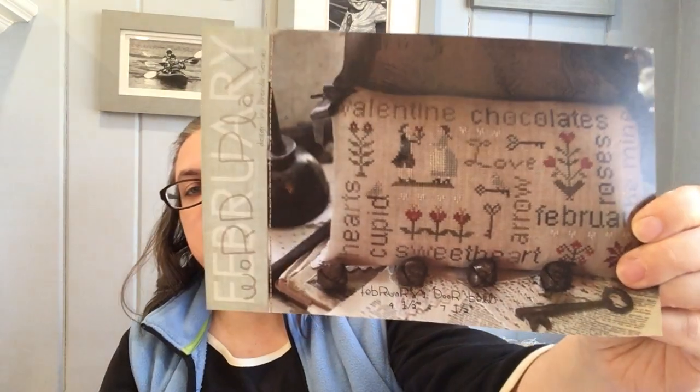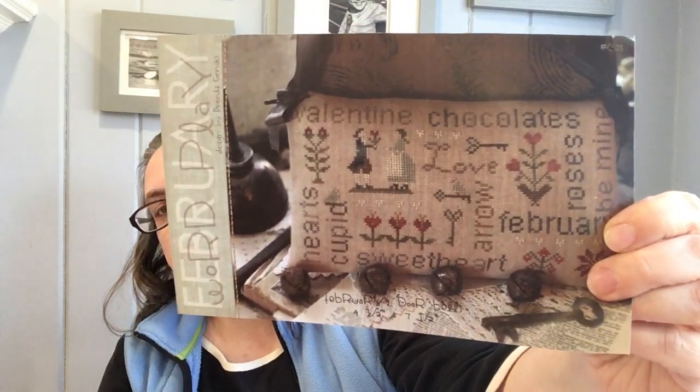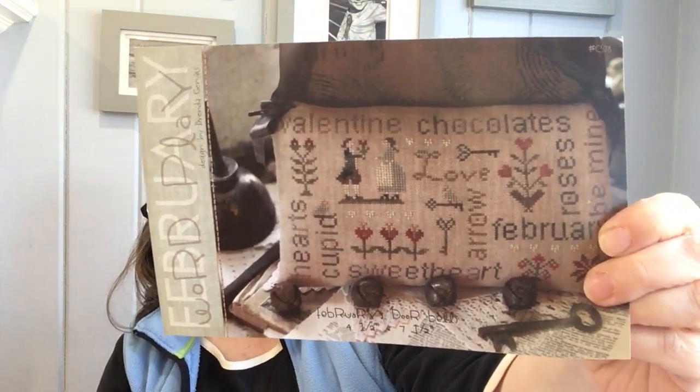So I'm going to show you a few of the things I ordered, or all the things I ordered. The first one, I did find one of the word plays, and so I picked up February. I am not going to start that right now. That's going to go in the later to-do bin, but now I have it so that I can stitch that later on.